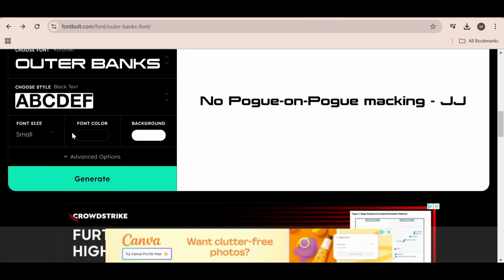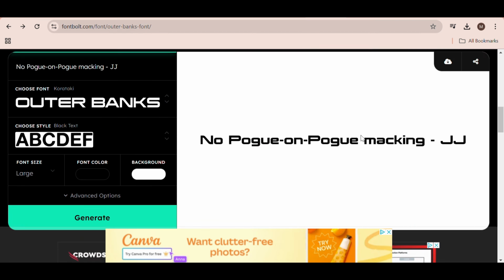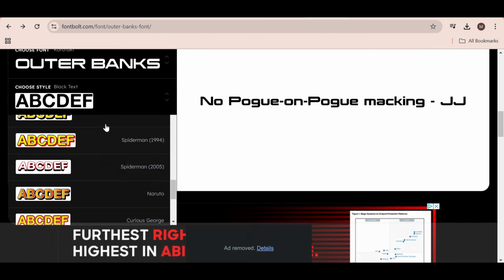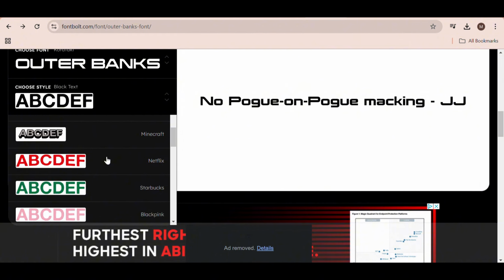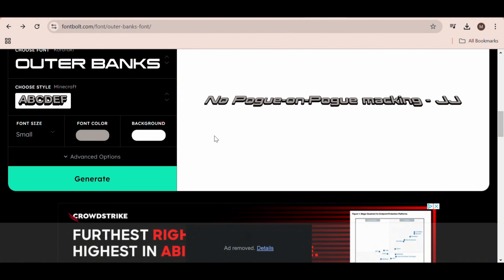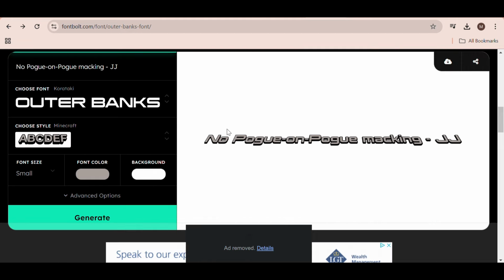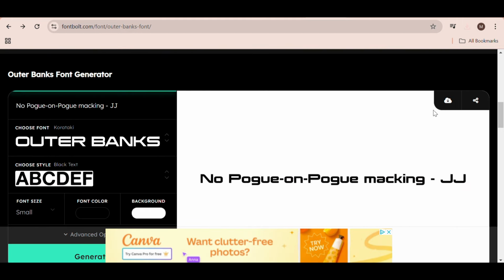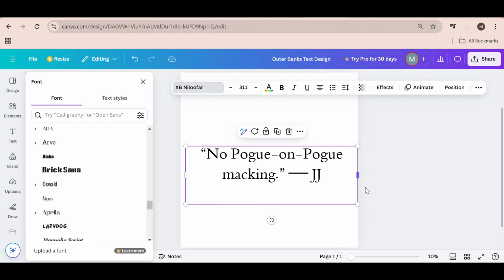That's pretty cool. If you want to change the size to large, this option is also available. Just to show you an example of a different style font, I'm going to pick this one, and we get a really cool 3D design as well. Okay, I'm going to go back to the original one and just download this image. Save it. Now we're going to do some edits on it, because we can still make it look better.